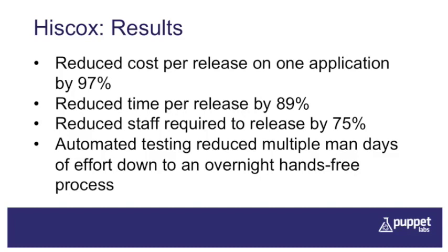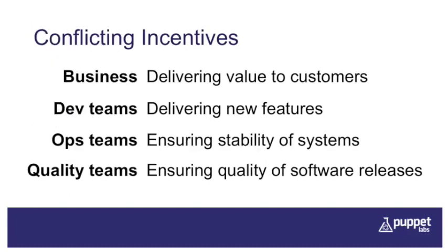But before we talk about team structure, I want to first talk about one of the biggest challenges Hiscox faced and one of the ones that you're most likely to face. So when I talk to customers about their challenges with adopting DevOps, they often cite resistance to change as their number one barrier. But I would argue that the root cause isn't resistance to change, but rather the way people are incentivized to do their work.